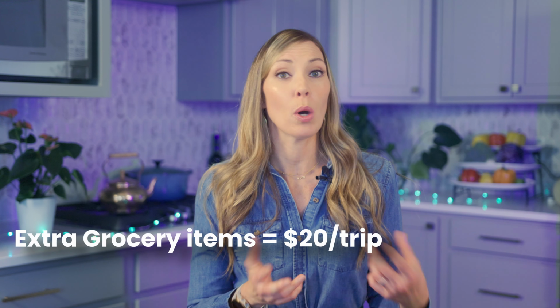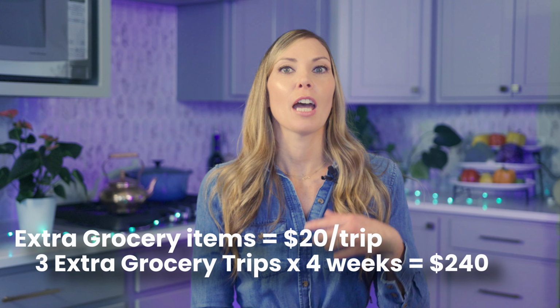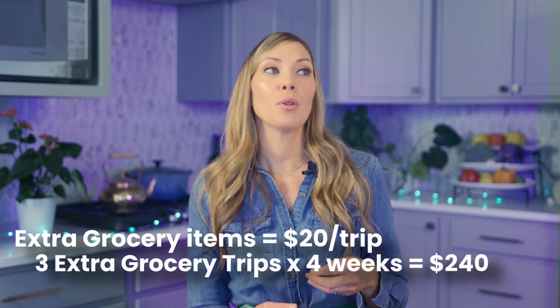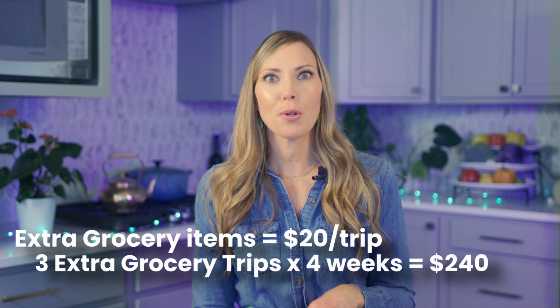The last time you went to the store to grab a few things, how many extra items did you come home with? Let me know in the comments. So on those grab and go grocery days, you end up spending an extra $20 each trip. And for 3 random grocery runs a week, times 4 weeks a month, that adds up to another $240 a month. And grocery stores are literally configured to encourage this type of impulse spending.